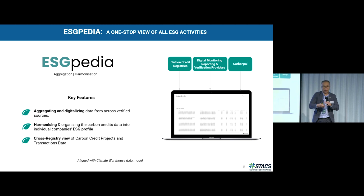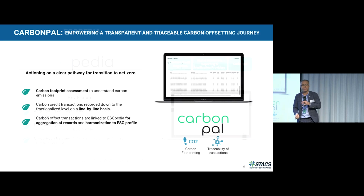Now, secondly, after certification, there are carbon credits that are generated. These carbon credits that are out in the market may be traded or bought for offsets by certain entities. So all of these transactions are also recorded on ESGpedia. They are recorded and aggregated according to a profile, according to a project, or according to an entity. So that's how we try to have all of this data in one single platform.